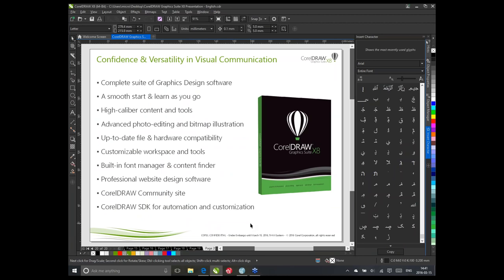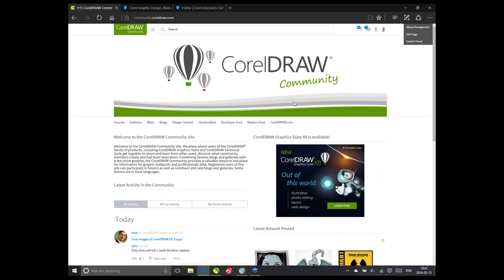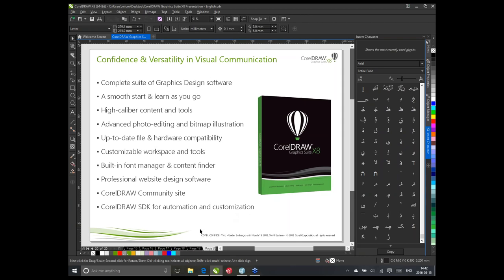It has everything you need to do websites and website designs, from a very easy template-driven WYSIWYG drag and drop functionality. And always you can work with our CorelDRAW community and ask all your questions on the CorelDRAW community at community.coreldraw.com, and you'll get some fantastic answers from the crew out there, as well as from some Corel employees. We're looking at the community all the time.